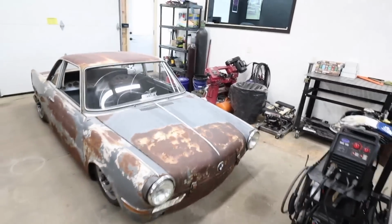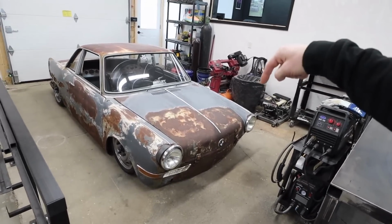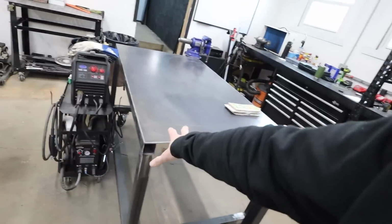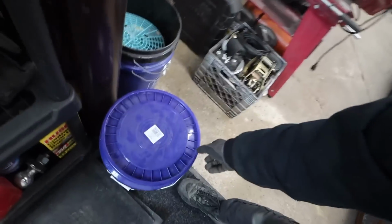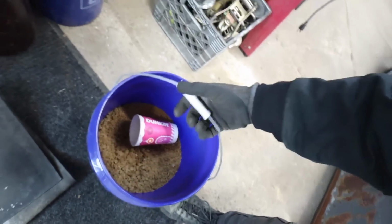Like the 700 fits perfectly right here because I can still work around it. Whereas if we had the Corvair sitting here, not even sure how much space we'd have to walk between the welding table of the car and the overhead door. All right, well, the hill in the driveway is sheer ice. We're gonna take some of our treated magic salt out and get this working.